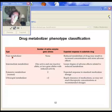So you have these poor metabolizers, intermediate metabolizers, extensive metabolizers, and ultra-rapid. This is sort of an idea of what it's going to be like. This is the expected response over here. This is the number of active enzyme or gene alleles. None for the poor metabolizers. Intermediate metabolizers, one active and one inactive allele, or two gene alleles with reduced activity. Then the extensive metabolizers have two alleles, and then greater than two for ultra-rapid. So they just give you an idea how this might show up. A poor metabolizer has no alleles to metabolize the drug, so the reduced metabolism may result in increased concentrations and more adverse effects.